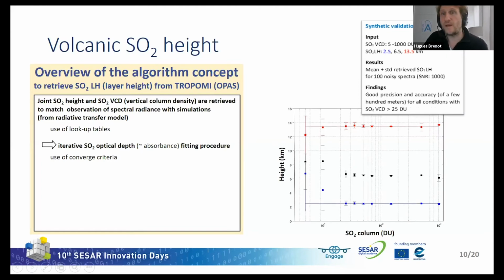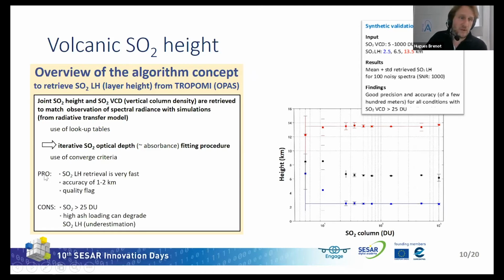We have also a convergence criterion. We use synthetic validation, so simulation of spectra with simulated noise for different heights of sulfur dioxide at 2.5, 6.5, and 13.5 kilometers. You can see that over 25 Dobson units, the unit to quantify the column of sulfur dioxide, we have a very good success with our algorithm. The interest of our algorithm is that it is really fast with an accuracy of 1 to 2 kilometers. We also developed some quality flags. However, under 25 Dobson units, we do not have success with our algorithm. Also, high ash loading can degrade our retrieval, with underestimation of the sulfur dioxide height.